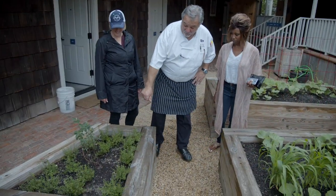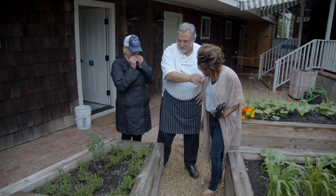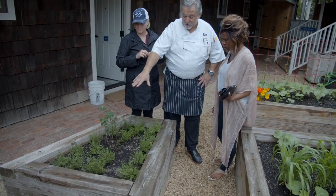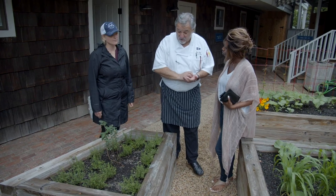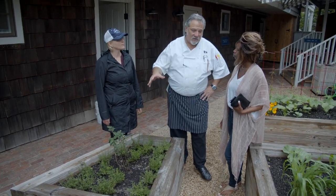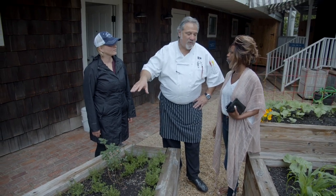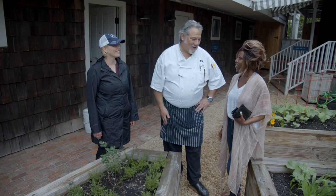Yes, lemon thyme. If you smell it, it's got a bit of a lemony flavor to it. And then this is a shad berry bush, which was originally in the area. It's a savory berry. It's named shad berry because it's from the Hudson Valley. The berries would be ready when the shad would come up the Hudson River. Wow. So that's how it got its name.